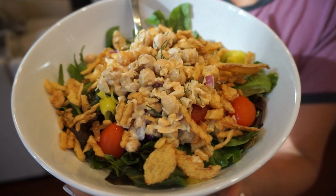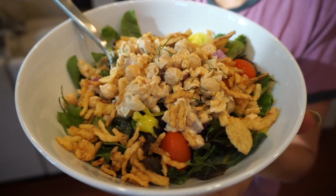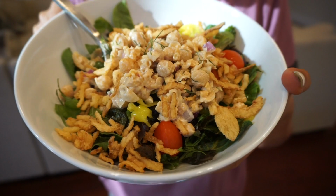So what I do is I will take a can of chickpeas and I will put about a tablespoon of vegan mayo with some seasonings. I'll maybe chop up some red onion and I'll add in some jalapenos or like half a stalk of celery to add some crunchiness to it.